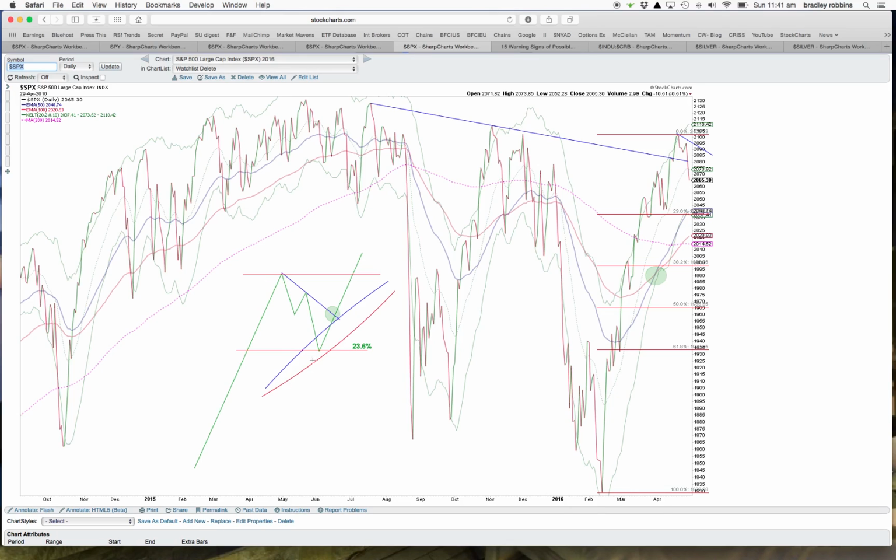But I wouldn't just get in, unless it's a bigger sell-off. What you really need is to draw a little retracement line off those little highs, the little peaks there, the corrective move, and then use that as an entry to get in. That's the sort of thing that I'll be looking for anyway.